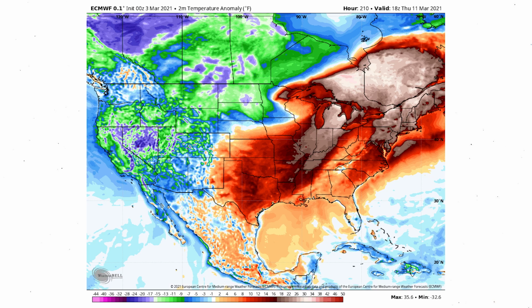But the areas further north are even further above normal, with some areas as far as 15 to 30 degrees or even more above your average temperature, which is very significant. We're also taking a look at those colder temperatures out west where we're seeing temperatures that are 15 to 30 degrees below normal. So there's just two extremes going on as we speak right now.